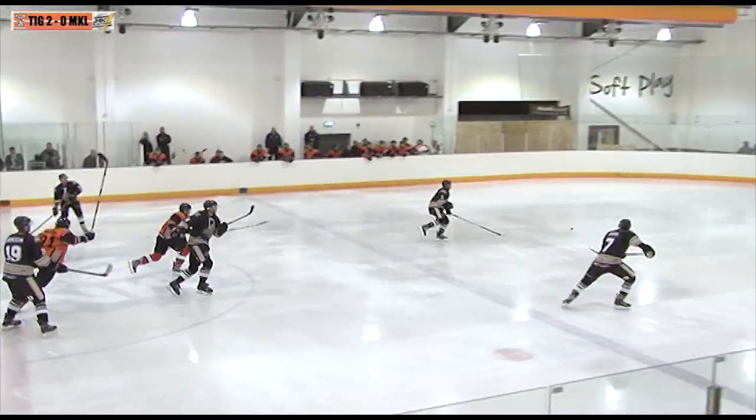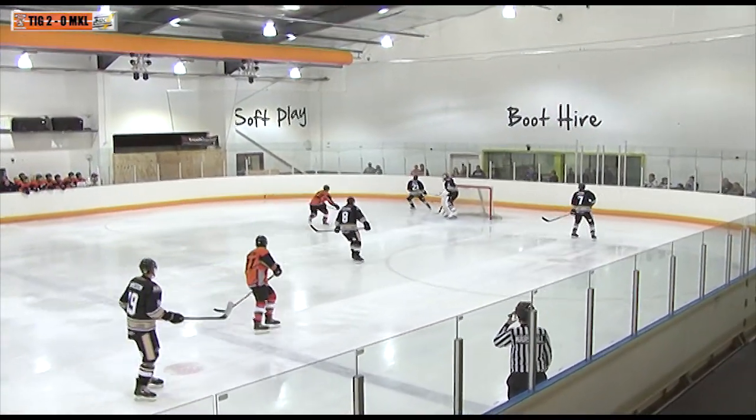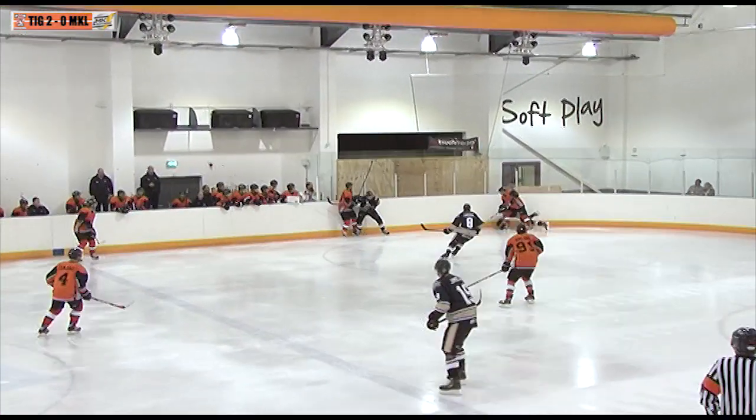Eyes down, look in. Period 2. Emisic wins the draw, backhands it back into his own defensive end and rims it round the boards in front of the Telford Tigers goal.